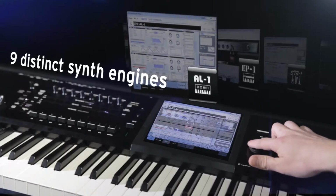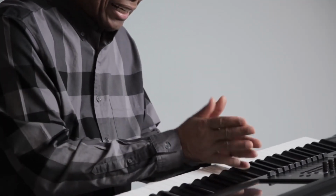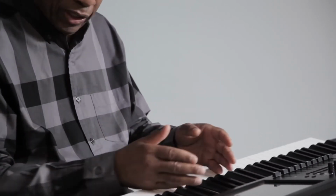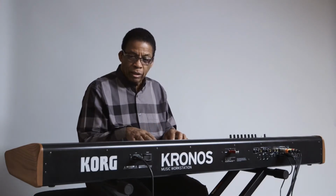There are 9 different engines in the Kronos. That's like 9 different technologies. Many of them have come from the past, but instead of throwing those engines that have been developed along the way, many of them are tweaked, refurbished, updated, and kept within the Kronos. Plus, I think when they first made the Kronos, they added, I don't know, 3 or 4 new ones, and that combination gives the Kronos all this kind of flexibility that it has.